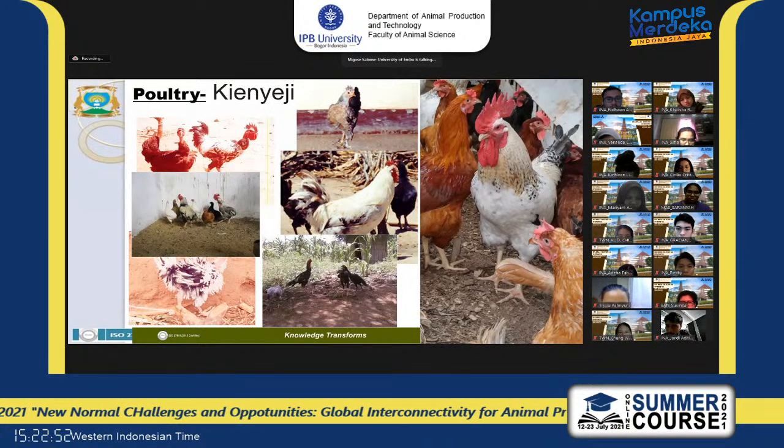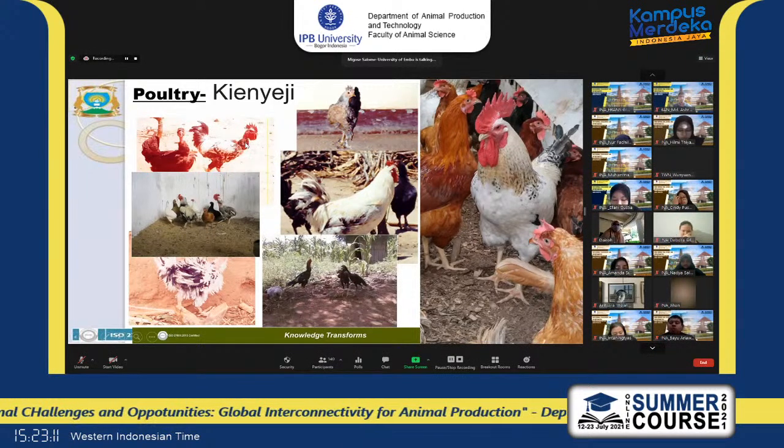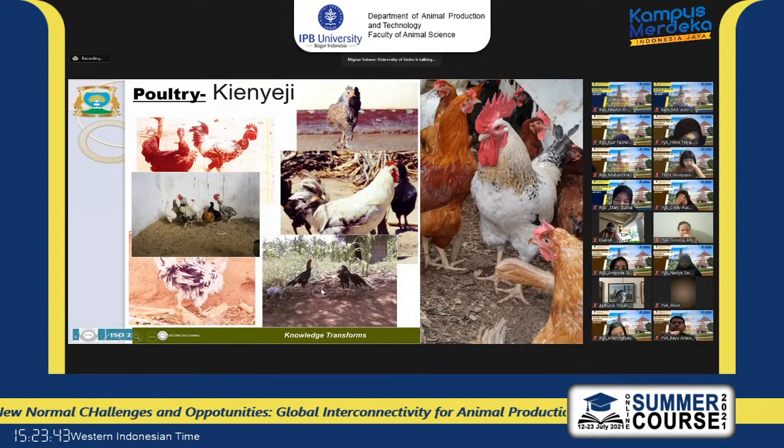So again, here we have several types. And usually they are identified using their unique features or attributes. So like this one is the naked neck. You see that it doesn't have feathers on the neck. Then we have this one, which is crested. It has a crested head. Then we also have the frizzled feathered chicken. And then we have what we call the kuchi, which is like a game bird, and it has a long shank length.